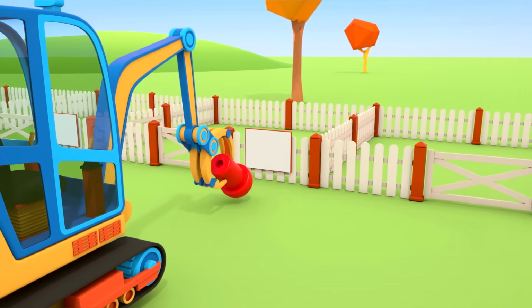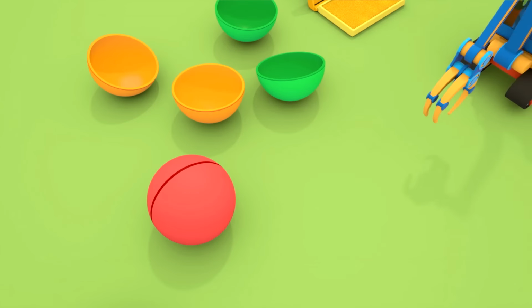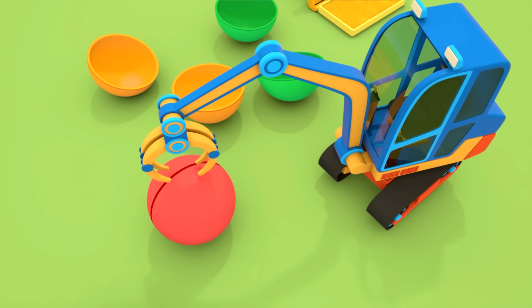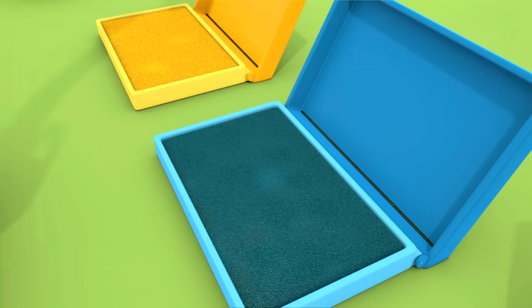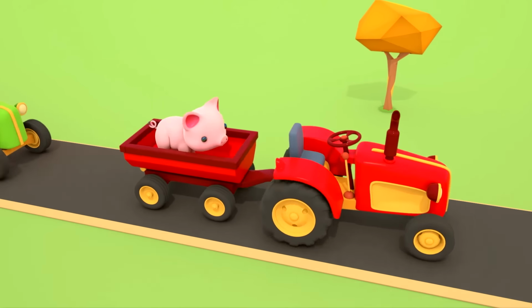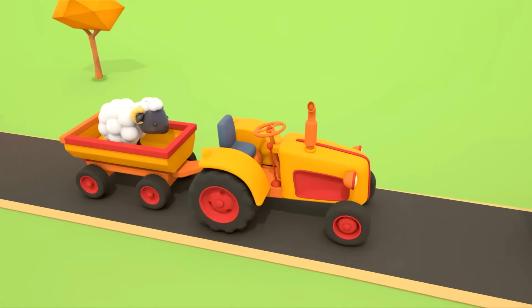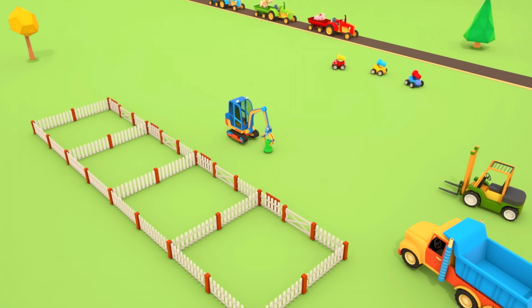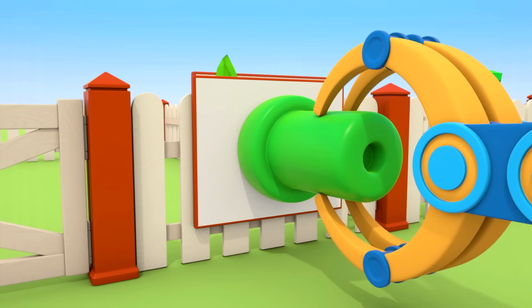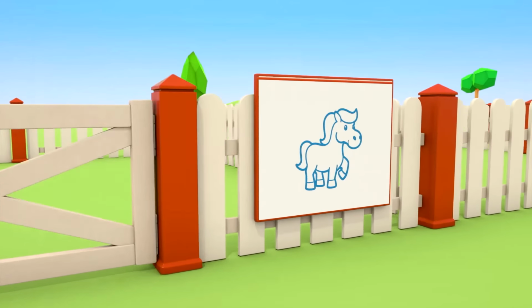The excavator's doing everything properly. He's using the stamps for the boards. What stamp is in the red container? A horse stamp. Look, the tractors are bringing the animals. And luckily, the excavator is just finishing up. The sheep are going to graze here. There's enough space for all of them.